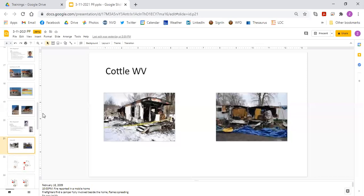This one is in Cottle, and I'm assuming that's how you say that, West Virginia. You can tell this is a mobile home fire. It happens February 18th, 2009. This is, again, a rural area, very small volunteer department. About 10 o'clock, there's a report of a fire in a mobile home.